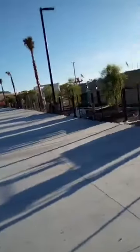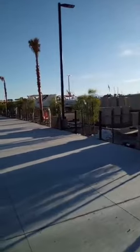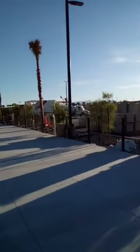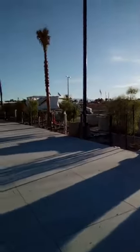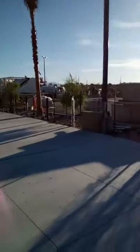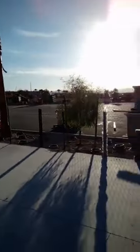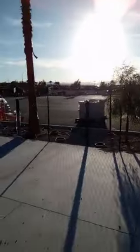So, real quick before I go, in this area, this is where all of the office buildings were. They're all gone. So there's pavement right here. They're paving it. So that's a good indication of where they're at.